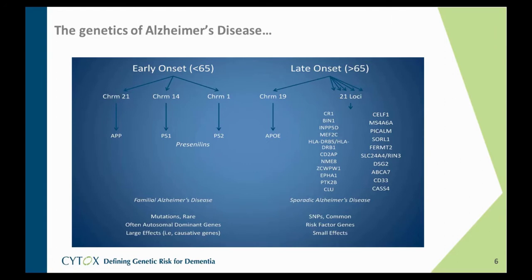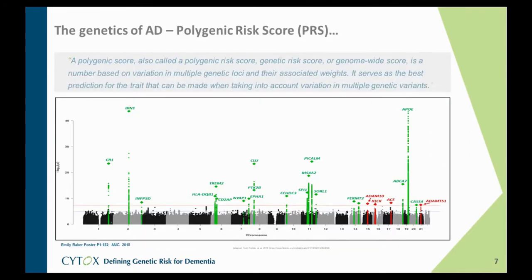Late onset disease, on the other hand, is associated with the ApoE locus, as we'll talk about shortly, but also with a large number of loci throughout the genome. These 21 loci here were documented a few years ago in a well-known publication, but since then a much larger number have been identified, and these have small effects, and it's the cumulative effect of these variants that seem to confer risk for the late onset form of the disease.